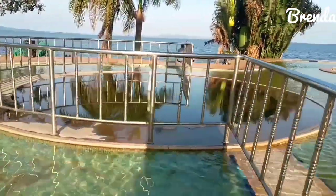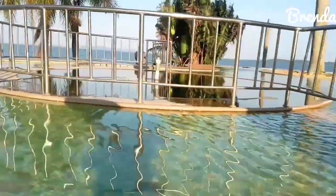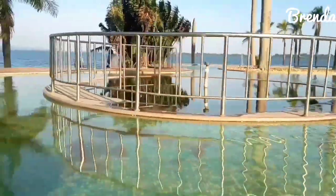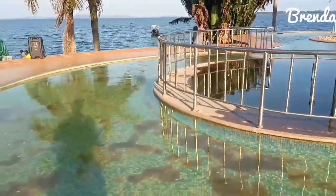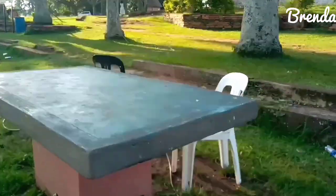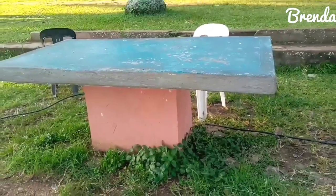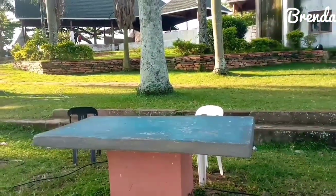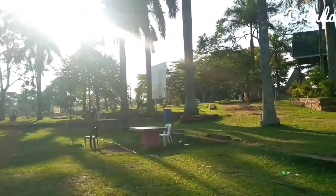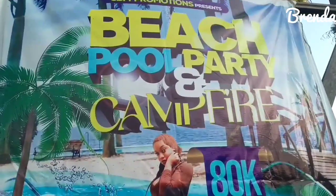Still, this is the pool. But have you realized that the design of this pool is so good? Guys, it's so good. Me, I admired it. Maybe in my future home, I'll put that. So guys, these are the tables, one of the tables. You can see they are permanent tables. You come, you buy your drinks. And the bar is nearby. The bar is here. Yeah, this is the bar.